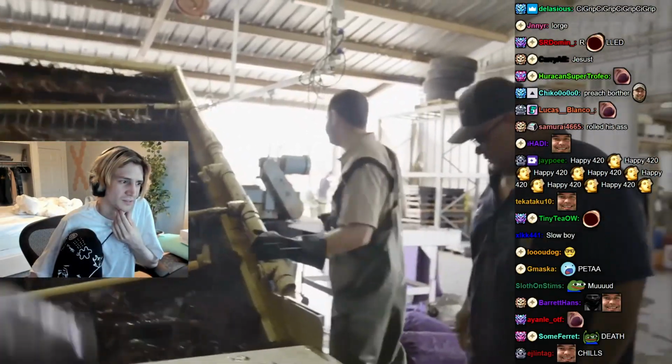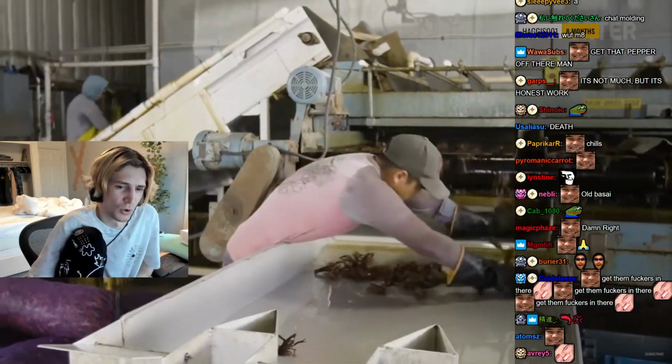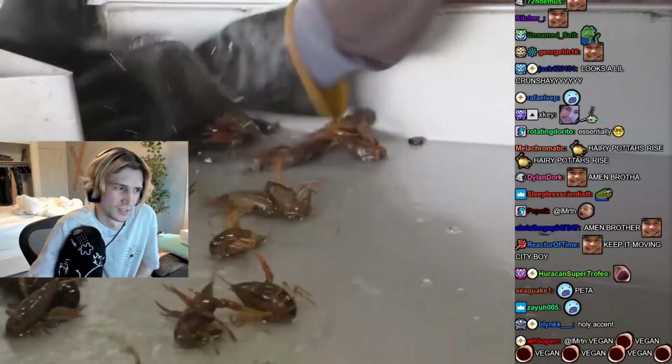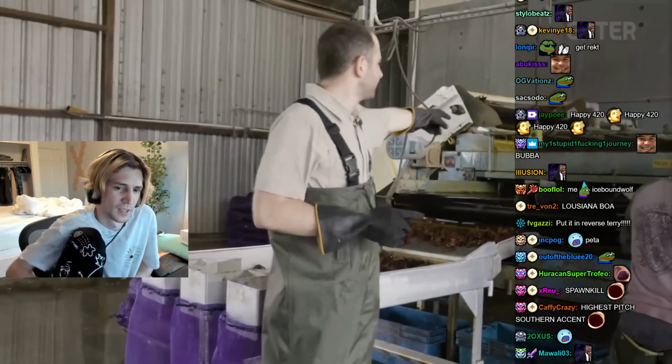All right, let's cruise on. So there's essentially three different sizes they're getting right here. This is going back for seed, these little things. That's a medium to large, and that's the large. So the way that the grader works is there's a series of tubes.